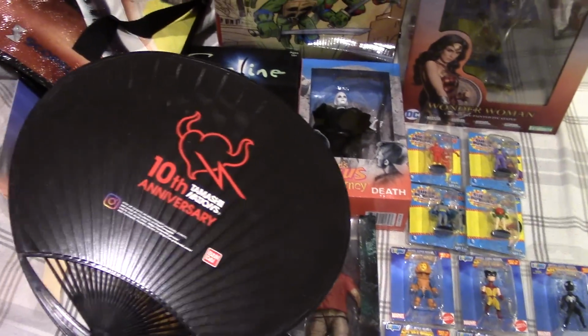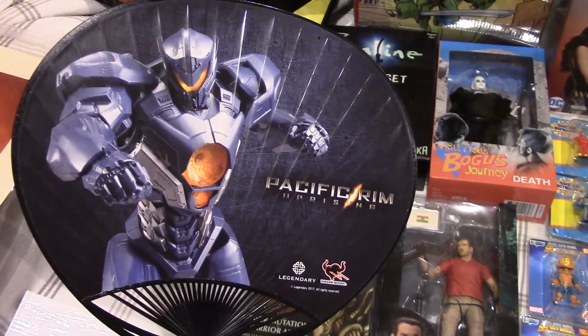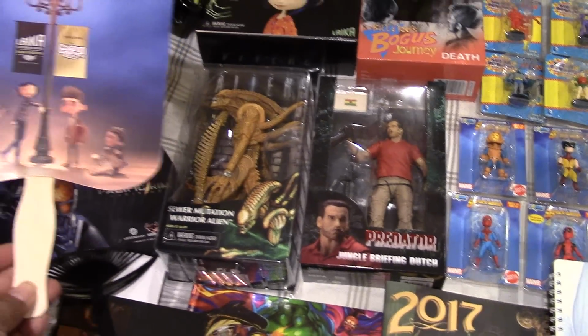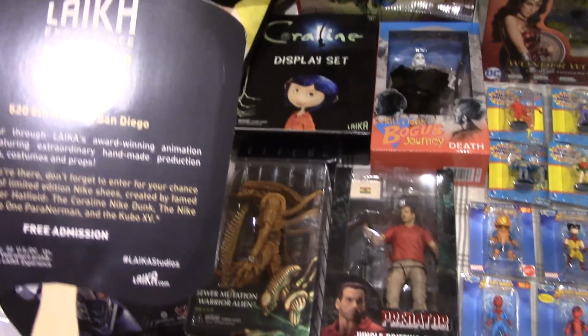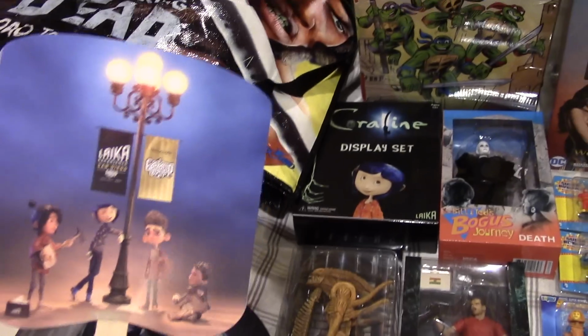Got a couple of fans handing these out. Always dig the free stuff. This was at the Tamashii Nations booth, in promotion for Pacific Rim. And I guess this was given away for the Laika experience, showing some of the stuff again from Coraline.